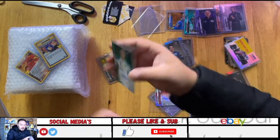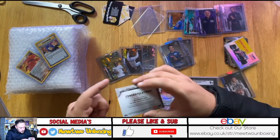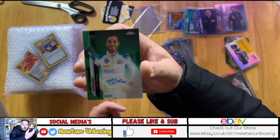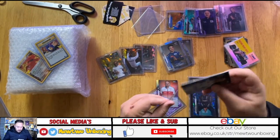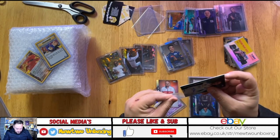This is another signature card. This is a green card. This is out of 92. It's got the usual little chip at the top, so it wouldn't grade very well. But yeah, it's a beautiful looking card as well. So that's it. What do you guys think of my haul of American purchases? I'm really happy with that.